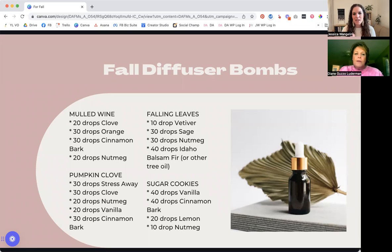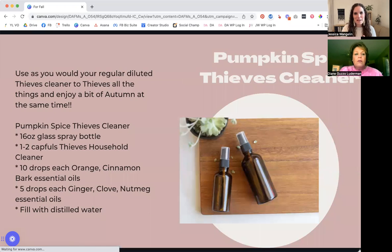So cinnamon, vanilla, nutmeg, clove, and Stress Away is a blend of several oils that come together. Vanilla is in there and lime and a couple other things as well. So now if you don't make the diffuser bomb, of course, you could just take 1 drop of each of these, clove, orange, cinnamon, and nutmeg, and put that in your diffuser as well. So that's a way you could get started diffusing and using them. But this is a nice way to look at some different recipes for diffuser bombs and get some combos.